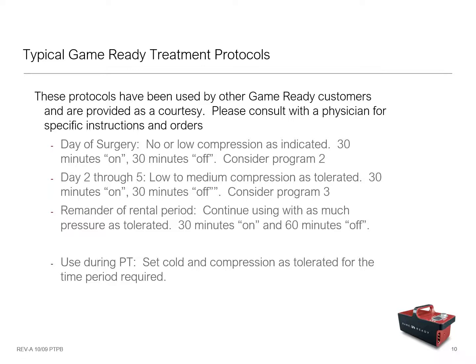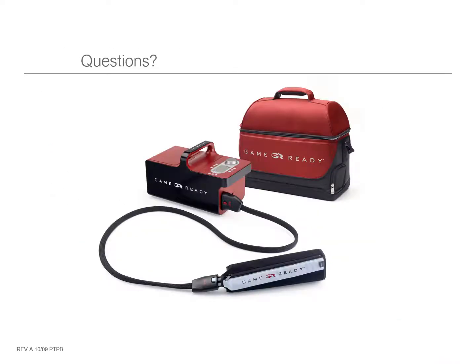Low pressure is usually what we use. Medium pressure is the max we tend to do with most of our patients. Again, we're not dealing with athletes, we're dealing with injured patients. You can use high compression, but it's just a little uncomfortable for most patients, and mainly because of the cold. Most patients don't tolerate cold to begin with.